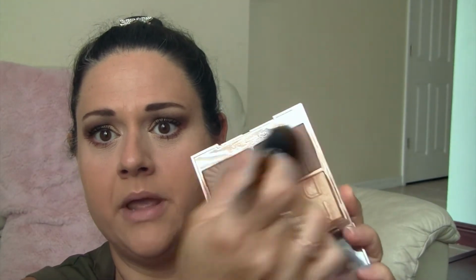This goes beautifully with the ABH palette. Grab one of my favorite complexion brushes, the e.l.f. complexion brush. And generally I don't like a dual-ended brush, but because this side is so good, I give it a pass. So usually what I do is I just go in both, and that's how I'll kind of bronze my face up. Let me see if I can see it in the viewfinder. Okay, now the sun's coming out.